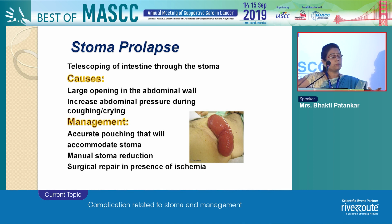So for management, the main issue is that because of the prolapse of loops, any bag will not be fixed properly. So first is accurate pouching, which will help to accumulate the stoma output, because otherwise it looks like something abnormal. So advise the patient a proper pouch, which will help to accumulate all the stoma output.